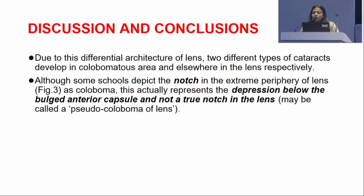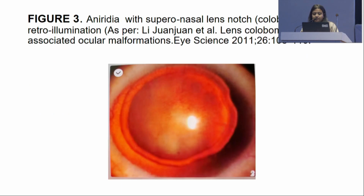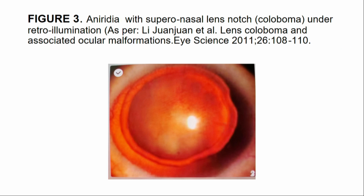Although some schools depict the notch in the extreme periphery of the lens as coloboma, this actually represents the depression below the bulged anterior capsule and not a true notch in the lens. Hence, this can be called a pseudocoloboma of lens. So this is the picture where they're showing the supranasal lens notch, which is visible in the retroillumination. But if we do a slit lamp oblique optical section, we will see that there is an underlying defect, which results from the anterior bulging of the lens and not from a defect of the lens matter.